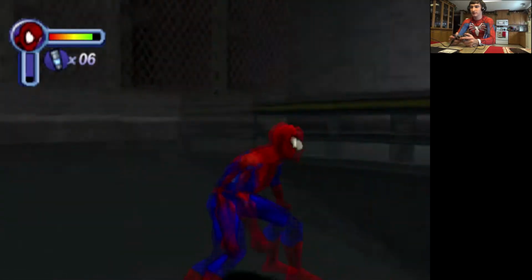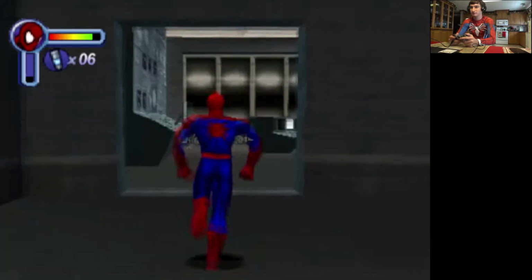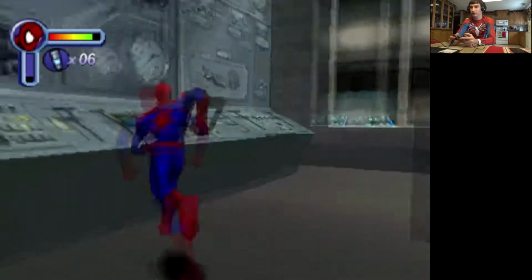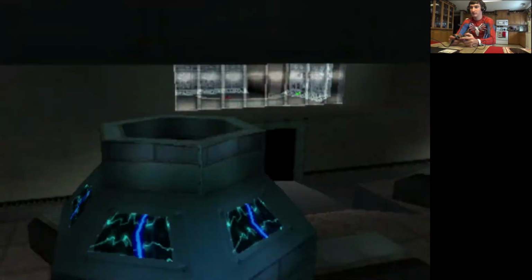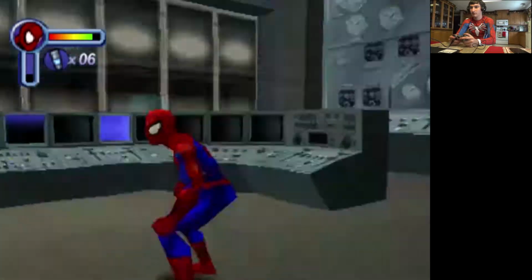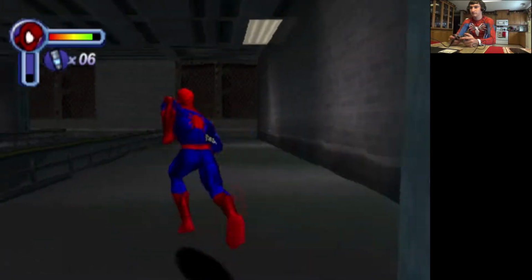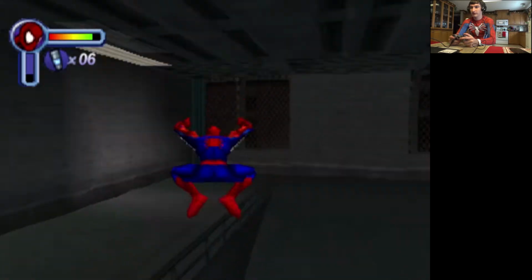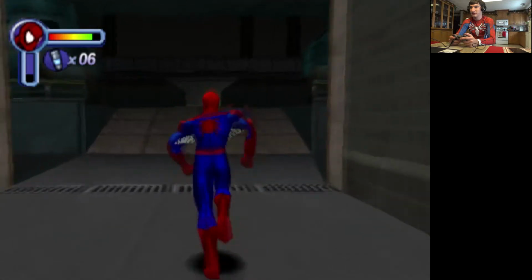Solve some puzzles and I think fight a boss after this. I bet this room controls those turbines. Out there. Bingo! One of them. That one. There! That did it. Yep. Now to see where those vents go. There we go. I seriously can't remember the stage of this.